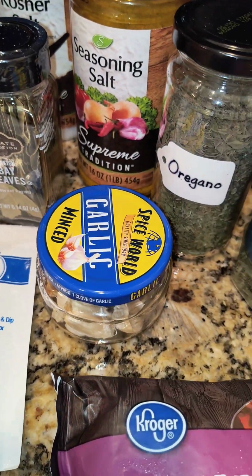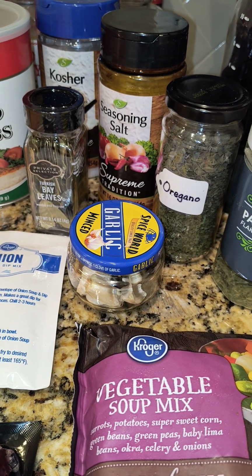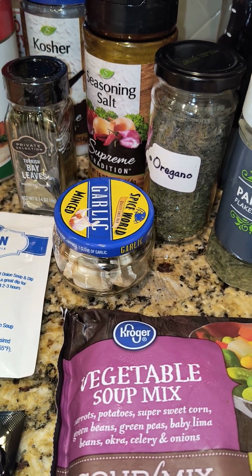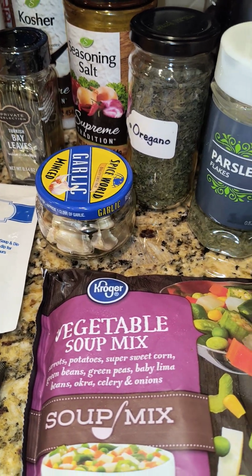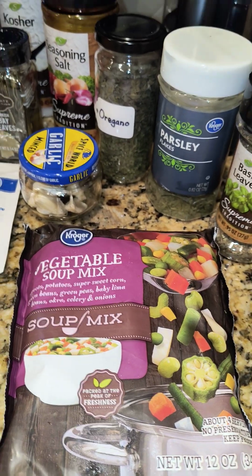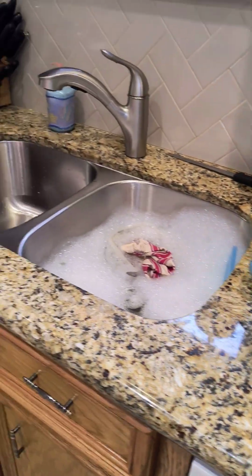And also, I have this little bit of garlic cloves in this jar, and I need to use this up and get another clove of garlic next time I go grocery shopping. So we'll see how that turns out later.